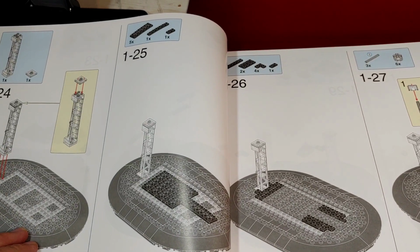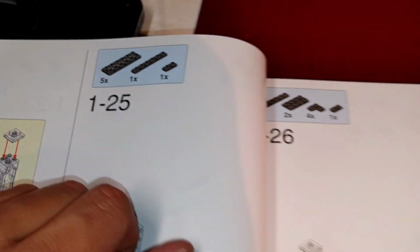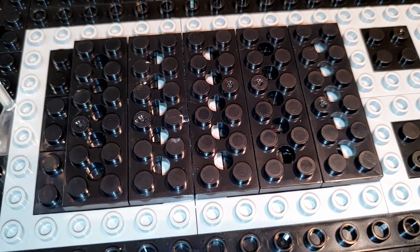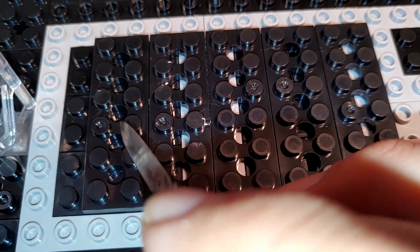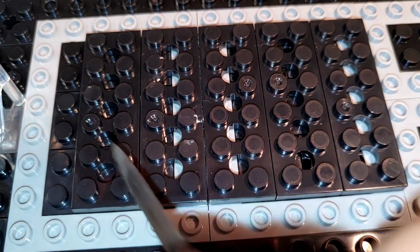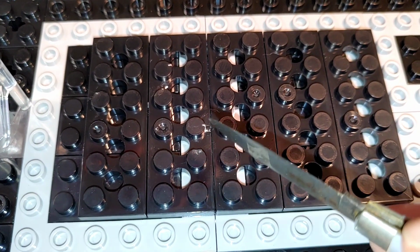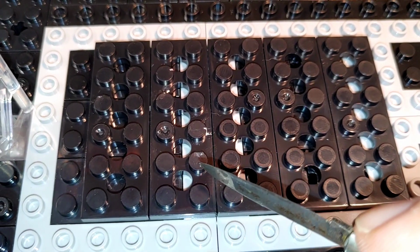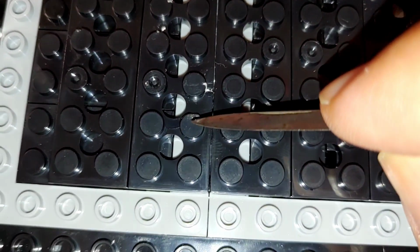Step 1-25. I have just placed those 2x6 plates with holes in them over here. And as you can see, some of those plates are dirty. There is some white material on them. It had also been the case with this one. Okay, it's only this and that one, but when you scratch off this white material, it's very soft, like rubber, you will have the problem that underneath this white stuff there's material from the plate itself missing. Have a look at the stud over here. You can see it. It's broken. There's material missing from the stud.